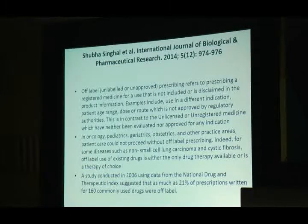In oncology, pediatrics and geriatrics, they cannot treat without off-label medicines. And for some diseases, like small cell lung carcinoma and cystic fibrosis, off-label treatment is the only treatment available in the world. In a study conducted in 2006, as much as 21% of doctors' prescriptions were off-label. So this is regarding the word off-label.